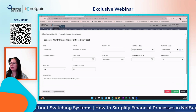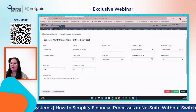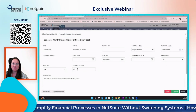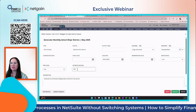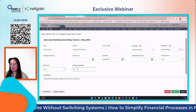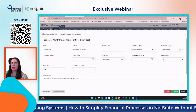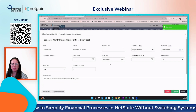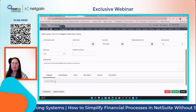You're able to assign an importance level and a risk level, as well as a time estimate. The nice thing about these inputs is that they're template based, so they can be a bit of a living document as you get a better understanding of your close process. Maybe you're seeing that this is actually taking more like an hour versus half an hour. Then if you have the correct permissions, you can update that template for all of the future months. Down below is where you have some ability to do an embedded chat feature.